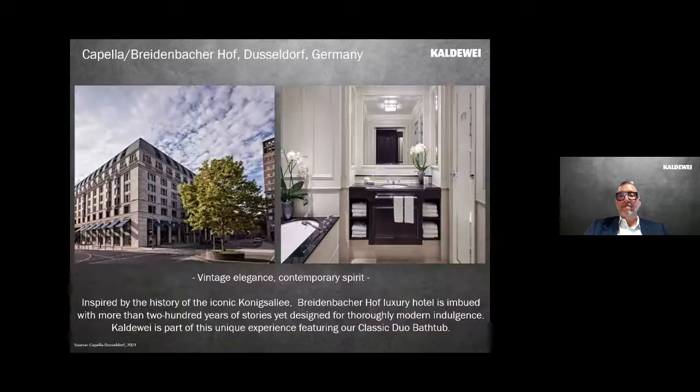Capella Hotel in Düsseldorf, a five-star hotel located in the heart of Düsseldorf. Turn-of-the-century architecture and modern design combine to give unique elegance and character to the hotel's accommodation. Traditional, opulent interiors sit alongside the contemporary comforts and bespoke crafted furniture.